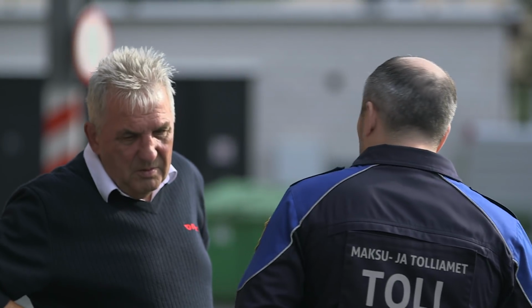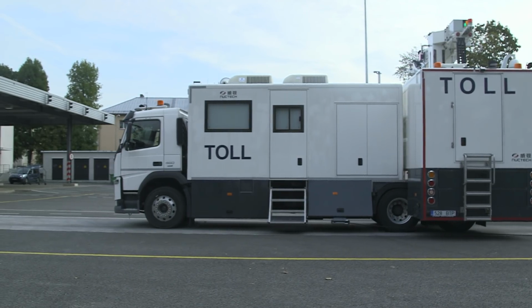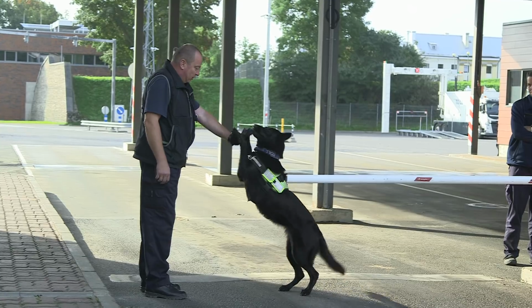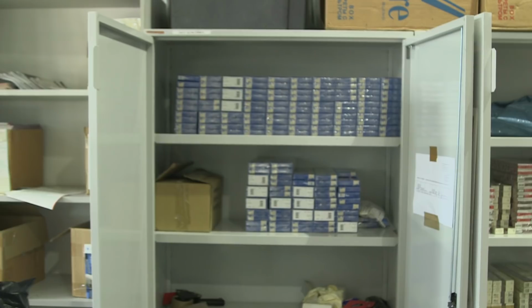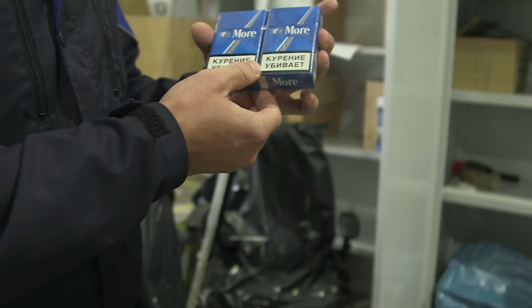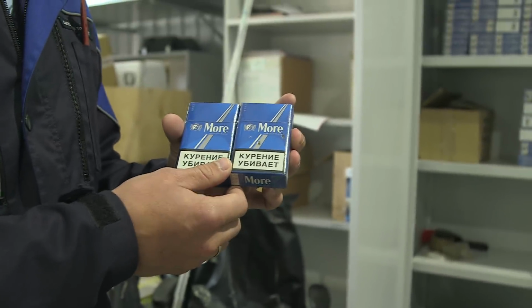On the Estonian side, radiation detectors and even a driverless X-ray vehicle scan buses and trucks for suspicious freight. Contraband smuggled includes cigarettes, as taxes are much lower in Russia. So in Russia and different third countries, the price of one pack is about 60-70 euro cents. But for example, in the UK, it can be £9. So profit is absolutely big.